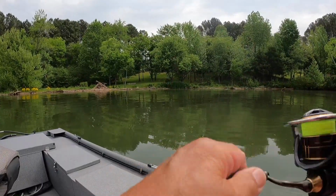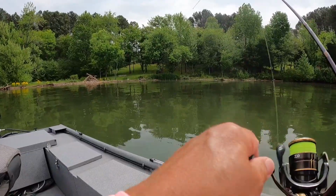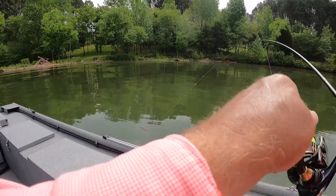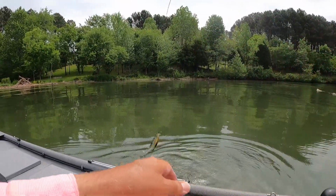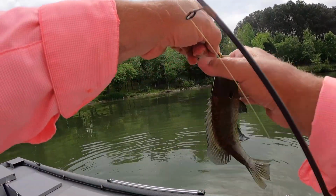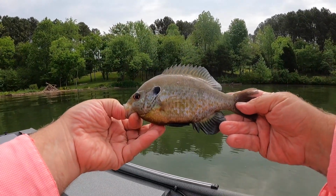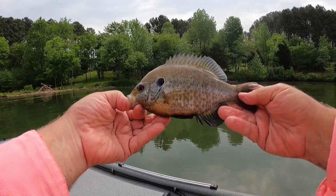Here we go. What we got here, folks? He's digging pretty good. This guy said some kind of sunfish. Oh yeah. Got us a mix here, it looks like. Let's take a look at him. No, it's just a juvenile shellcracker. Well, I say that. No, I believe he is mixed. Yes, he is mixed. He sure is.